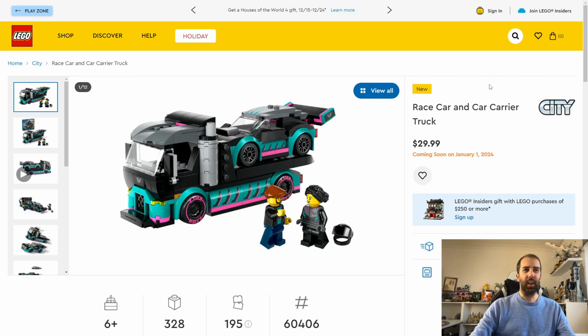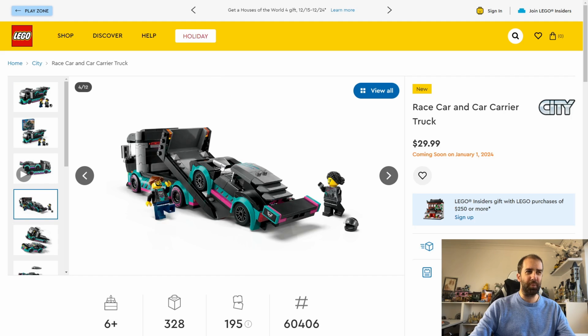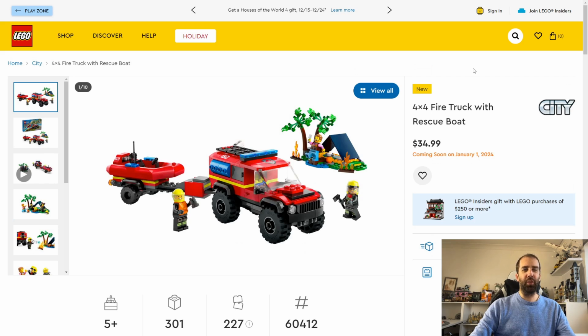set. This one priced at $30 or £25. It's quite cool. Not a huge truck, but it looks alright. 328 pieces. Though the car does look a little bit squashed, but it looks not too bad from the reverse angle. That one's quite cool. Next we have the 4x4 fire truck with rescue boat. This one priced at $35 or £25.